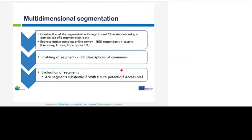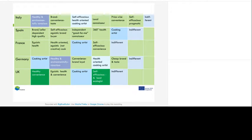Now, the evaluation of segments, we will give the companies which are interested some idea of segment size. I mentioned that. Of segment trend, because we were asking also past and future fish consumption and so on and so forth. But the definite evaluation, the final evaluation of whether the segment is attractive to the firm is in the hands of the firm, because of course it must match product offering and capabilities and resources it has at hand with the requirements, expectations, and behaviors of the various segments. Now, let me go to the results.